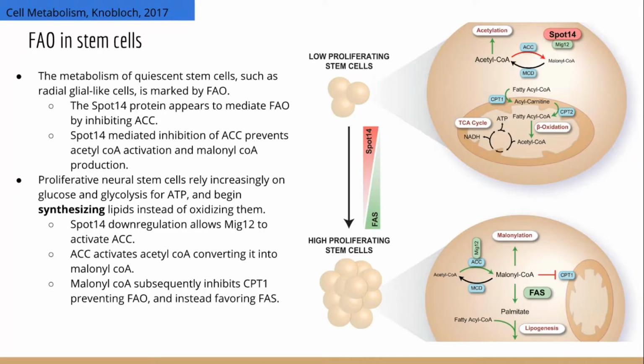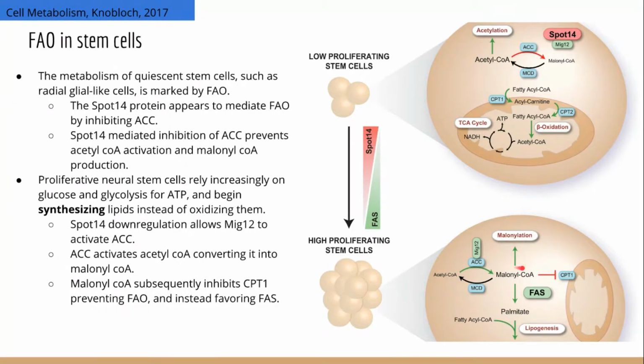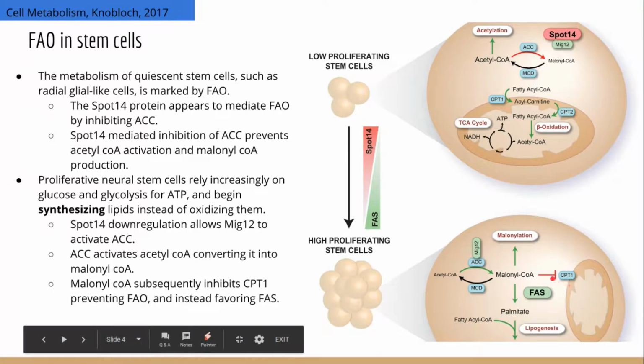ACC to begin producing malonyl-CoA from acetyl-CoA. So the sudden activation of ACC, which is actually done through this intermediate called MIG-12, but either way, the activation of ACC, because SPOT14 is absent, leads to the production of malonyl-CoA, which both inhibits CPT1, so inhibits fatty acid oxidation, and also activates fatty acid synthesis because it's the precursor to longer chain fatty acids like palmitate.